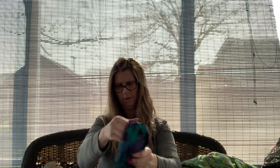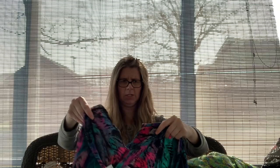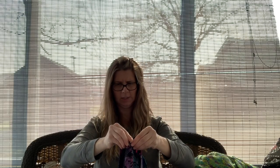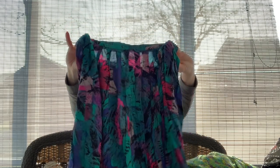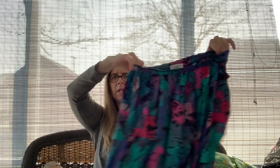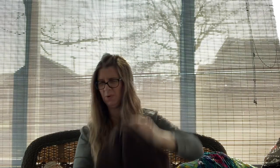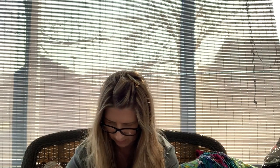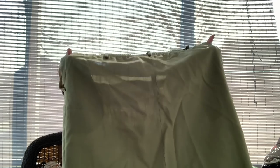Here we have F.A. Chata. This is a skirt, definitely looks like an 80s print, although I don't know. I mean, I'll think about this one. I'm not sure how I feel about that. All right, here we have a pair of Dockers corduroys. Look pretty worn. They're going to go in the donation pile. And then we have, what do we have here? Alfred Dunner. This is a skirt. And yeah, that one's going in the donation pile.